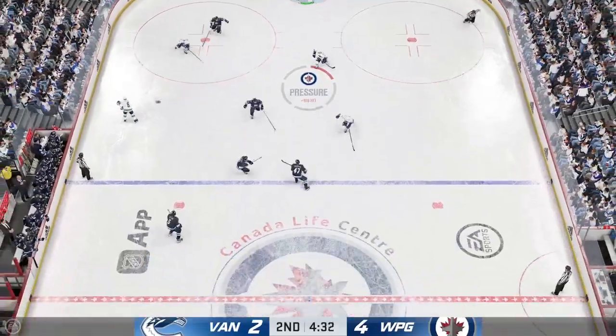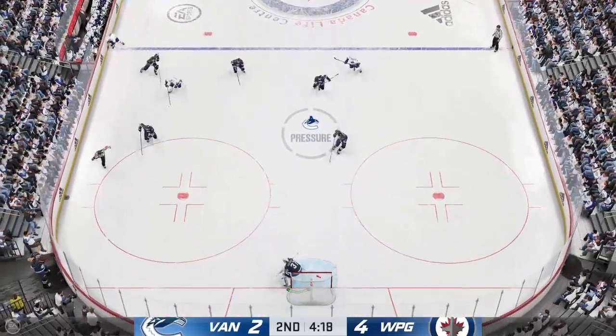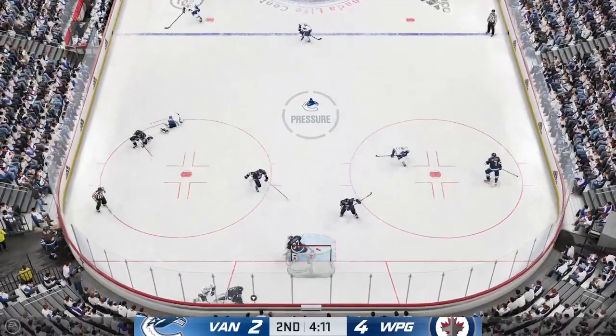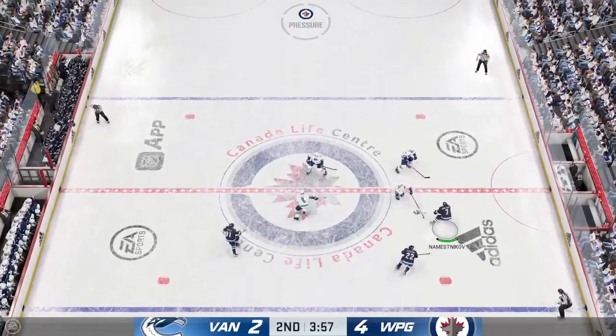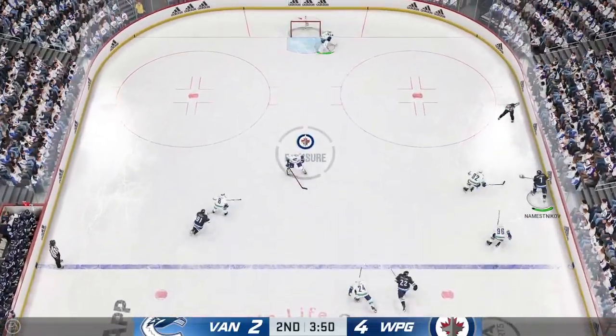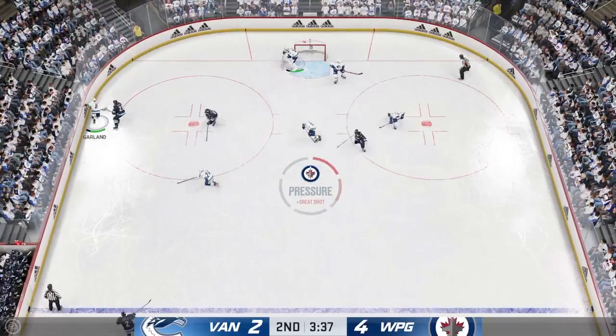Vancouver's got the puck in their own end. Through the open ice, they're picking up steam. Fires it into the offensive zone. From off the wall and onto a stick. Here they come down the right side and on the attack. Chance in front. Oh, he comes up with a stop.